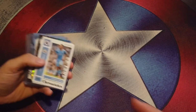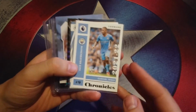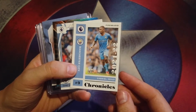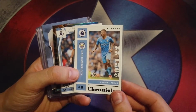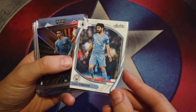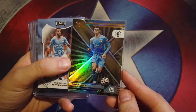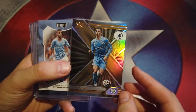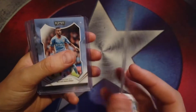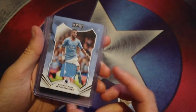Okay, first up, I've got a little bundle of Manchester City cards. Man City cards, yes. So, I got the Gabriel Jesus Panini Chronicles. I think that's just a base card. A Gundogan base card. This is a Phil Foden holo card. It's a XR Chronicles XR Premier League 21-22. So that's nice. And then these are the better ones.